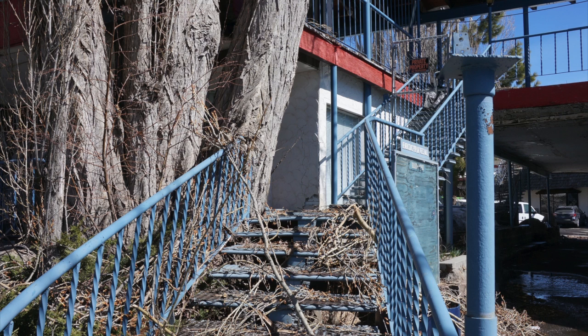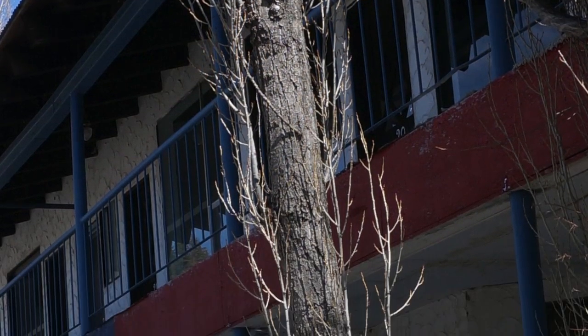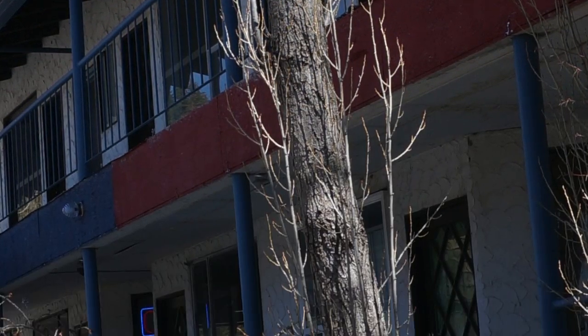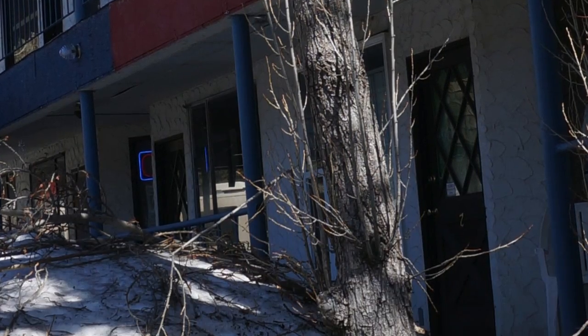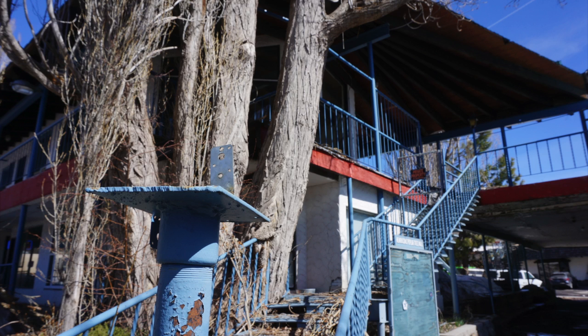If you know the North Shore of Lake Tahoe, you know this is very prime real estate. I would say worth millions depending on what you decide to put in here. Certainly if it's a hotel project, restaurants, whatever, potentially a lot of money. So, you know, that has its own value to the community, of course.